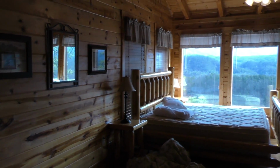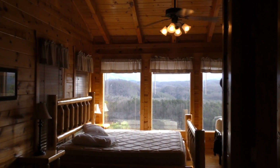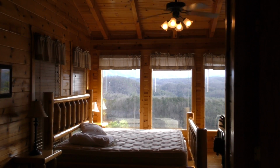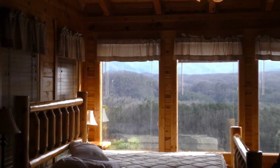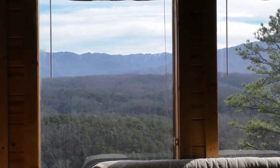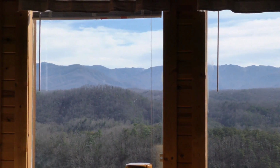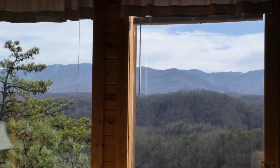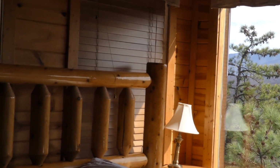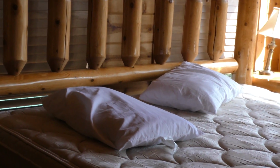You swing on around, you see that incredible view. The mountains even have a little bit of snow on the very top ridges up there. Absolutely gorgeous. This is what will be the money shot when you're renting this cabin. It has a little over 2,600 square feet. The annual taxes are just under $700, and the monthly HOA fees are $165.